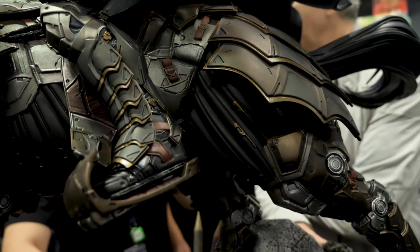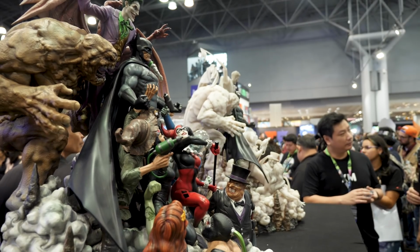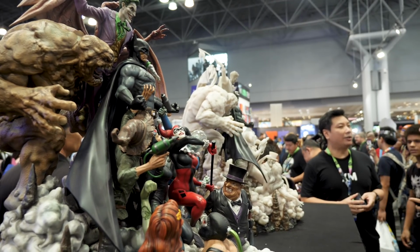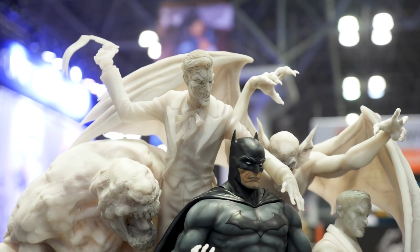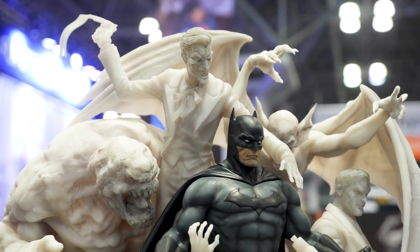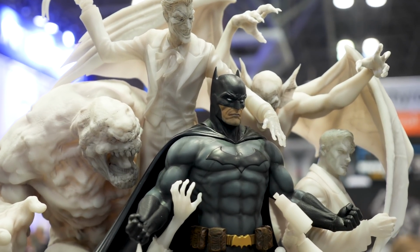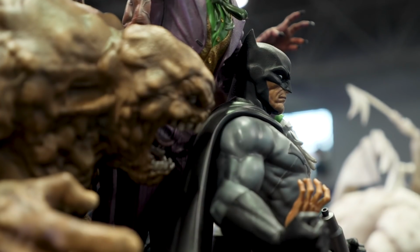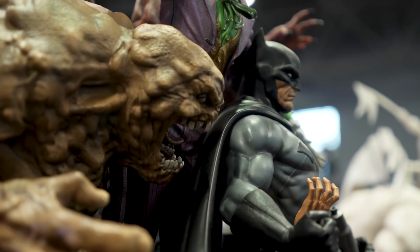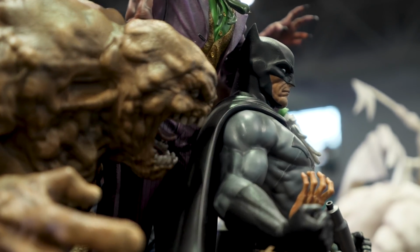Okay, Brian, so you have two versions of the sculpture here. How many figures are on this thing? Total 12 characters are in this diorama. So including Batman, there's 11 villains and 1 Batman. So a little bit of history about this piece, right? We got in touch with David Finch. We're huge fans of his work, and we told him, hey, can you come up with something crazy, a concept that you think is impossible to manufacture? And he says, all right, challenge accepted. So he came up with the concept, and we look at it, we scratch our head and say, we'll make it happen. So this is the end result.